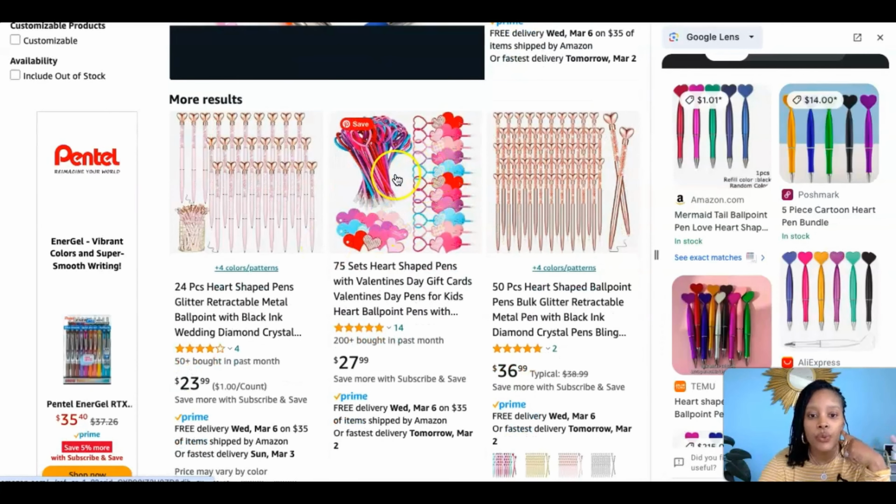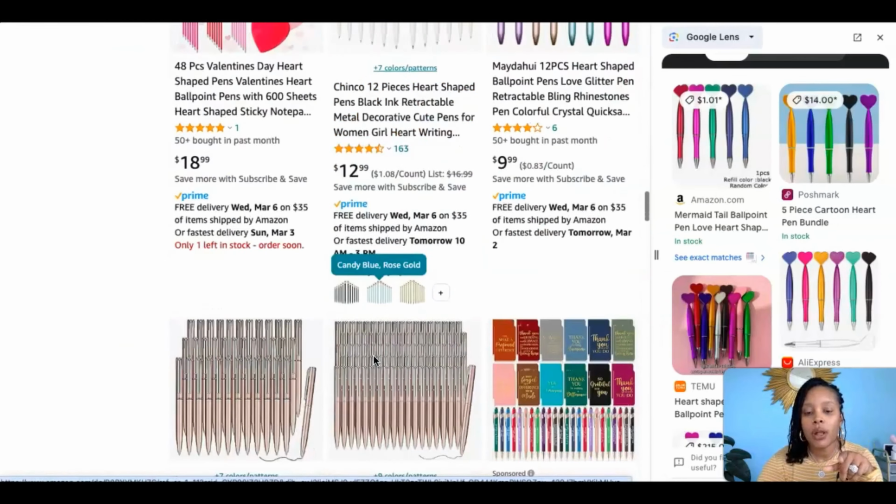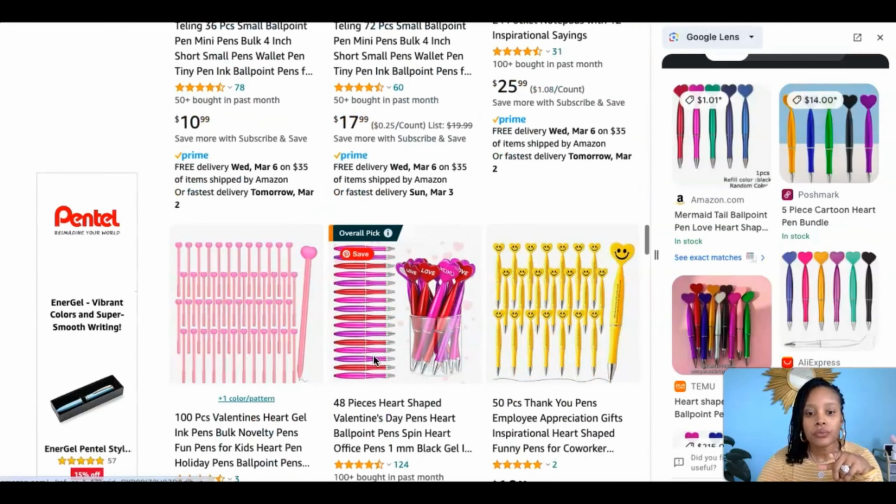Now, here's the same one that was on Oriental Trading. In this case, you're getting 75 pens with also little Valentine's Day cards for only $27.99. That is only 37 cents a pen. That is most likely going to beat the China price if you order them from China, because China is going to charge you per pen plus shipping to whatever country that you're at. And once you add that all together and divide it by pen, you are most likely going to come up over that price. So sometimes I find it's better for me to buy from Amazon in bulk than it is from China. So keep that in mind.